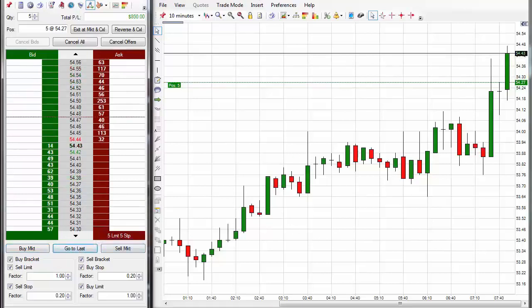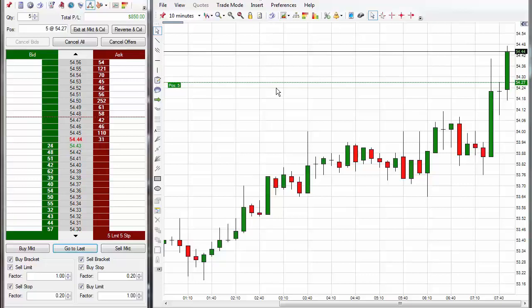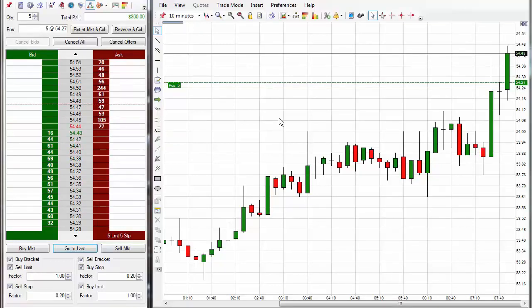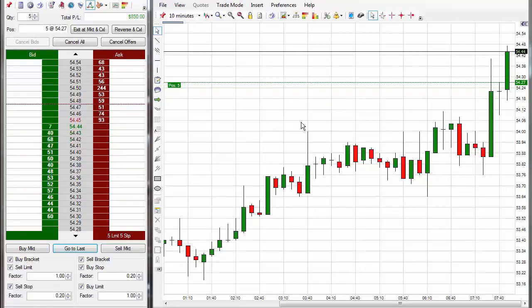I've taken a long position right here, 54.27, for the Newsday entry. News came out a while back, and we just got a Newsday entry signal, which is based upon the code 3, but a little bit different. We can actually narrow it down a little bit more than just a regular code 3 because of the news coming out. So anyway, it's a Newsday entry.